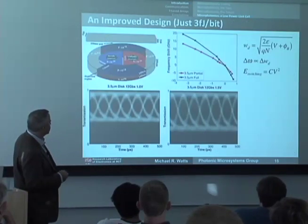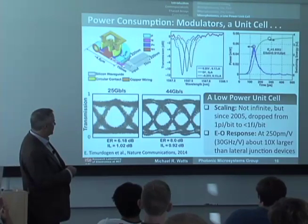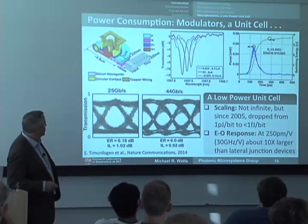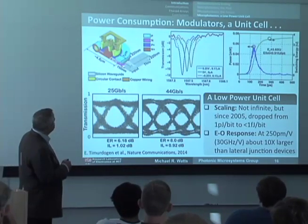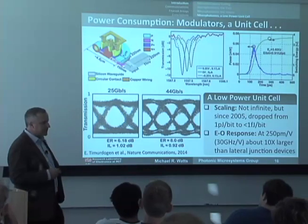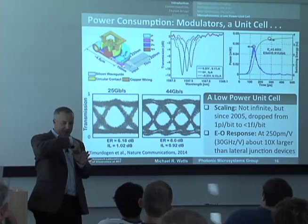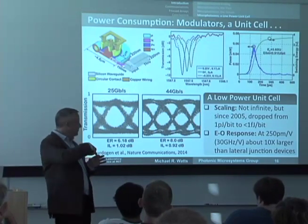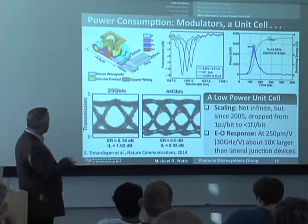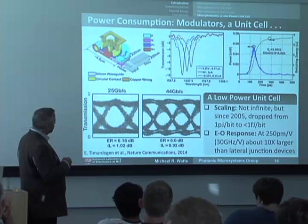So at this point, we were down to something like 3 femtojoules per bit with a 3 dB extinction ratio. And then more recently, we switched to the 300 millimeter fab. And in doing so, we put 2 levels of metal in. And what 2 levels of metal did was allowed us to actually contact the structure in the center and then have a contact that's radial or circular around the outside. And in doing that, that lowered the resistance in the structure further.